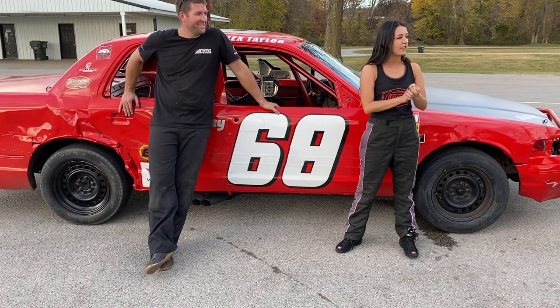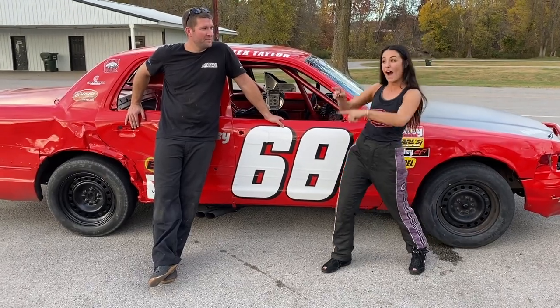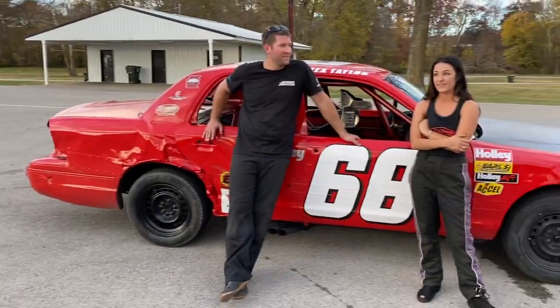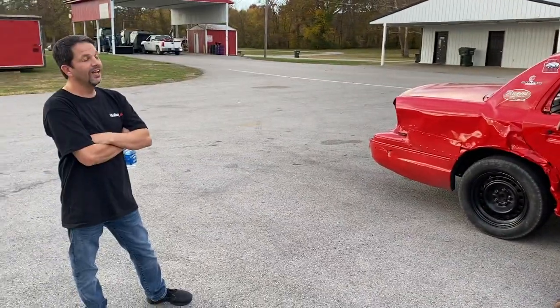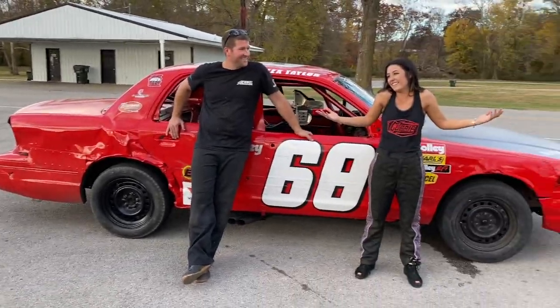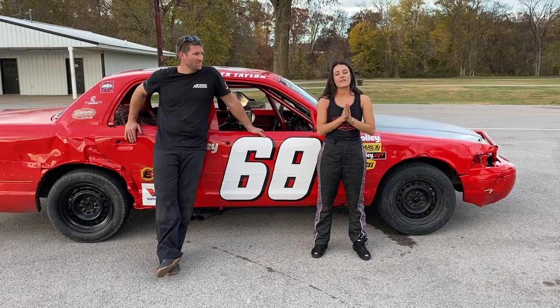Okay, so huge thank you to both Bill and Will Kimmel. You guys made this possible. And huge thank you to Holley, because they are especially the ones that made it possible, because I didn't know where a Crown Vic was. I didn't know where a track was. I didn't know how to turn left. I didn't know any of it. Okay, so huge thank you to the Kimmels and to our friends at Holley.